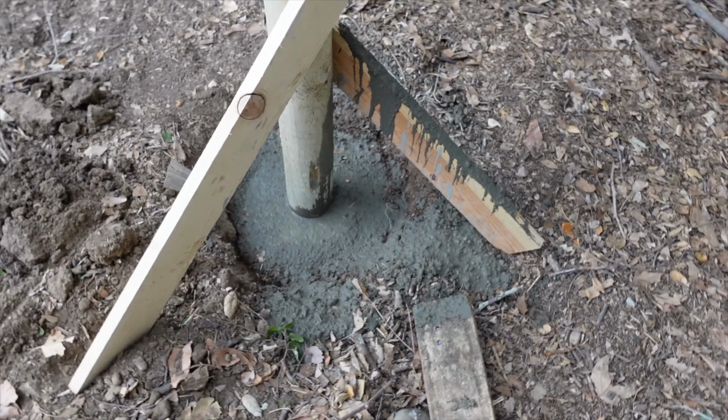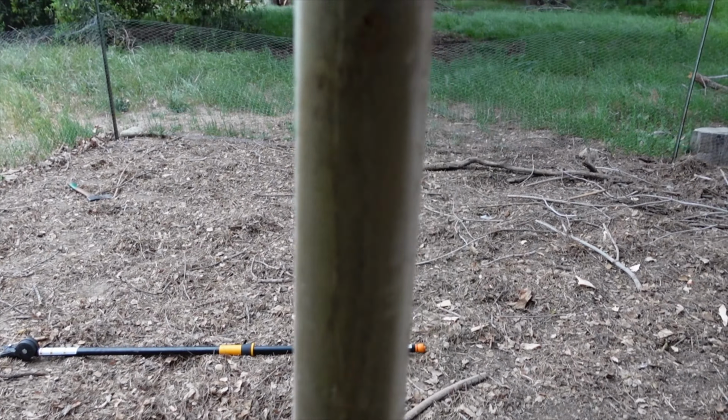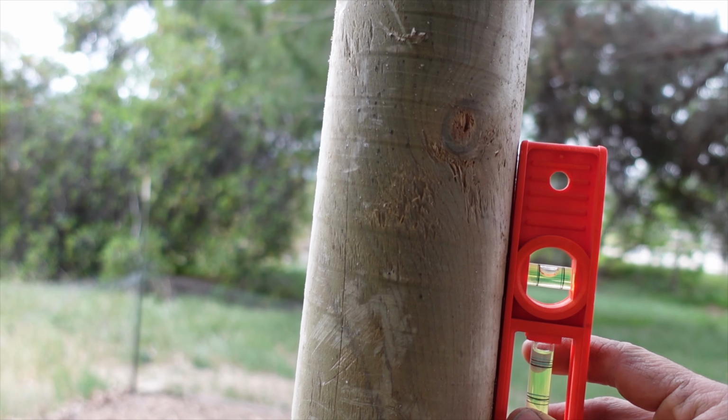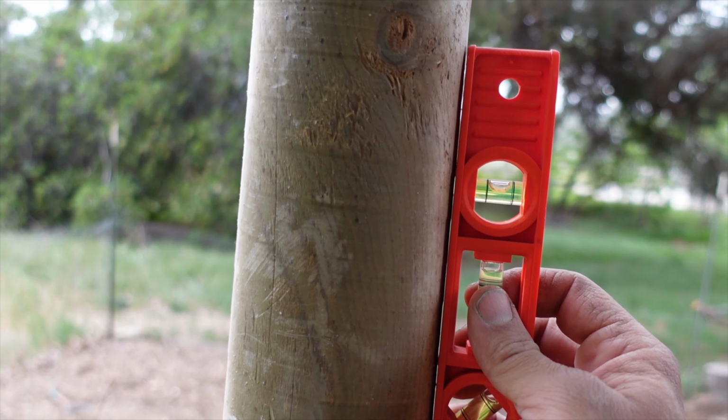So I should probably have a post hole digger. That's something I've been thinking I need to get for a while now. There's my first post right there. Gotta make sure it's level before it sets up. Oh, where am I at here? Yeah. Let's see what that looks like. Here we go, last post.